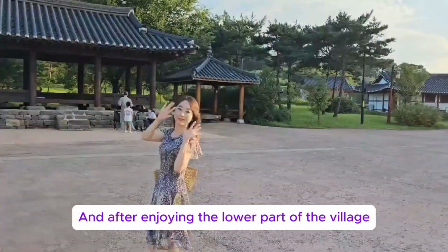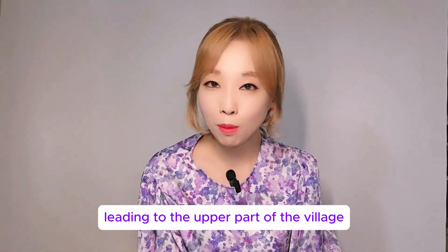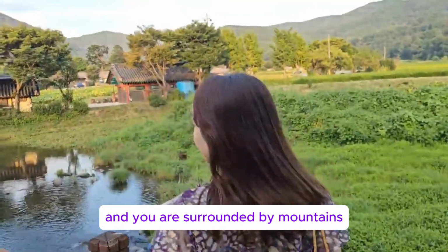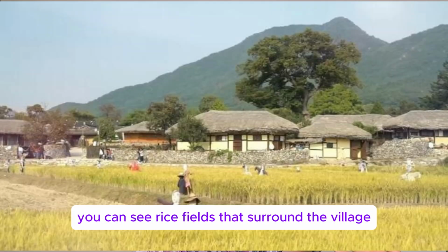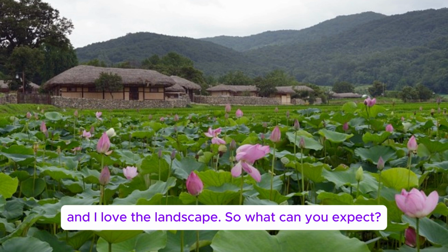And after enjoying the lower part of the village, go to the upper part. I love the path leading to the upper part of the village. I mean, it's a very pleasant walk. You see a stream and then you are surrounded by mountain, Sara mountain, and on your way you can see rice fields that surround the village. So it's very scenic and it's very Korean and I love the landscape.